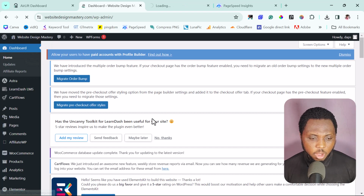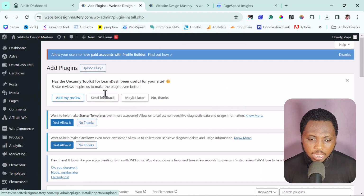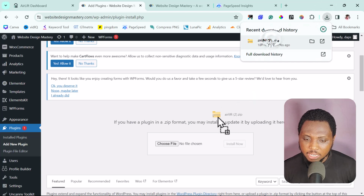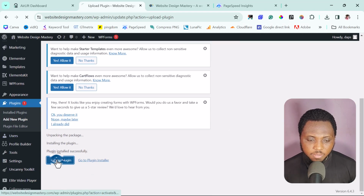So let's open that up, and now let's come to plugins. Let's come to add new. Right now, I can just upload a plugin. Scrolling down here, I can just come to my downloads. I can just drag this here, and then I can install this plugin. All right. So here now, let's activate this plugin.